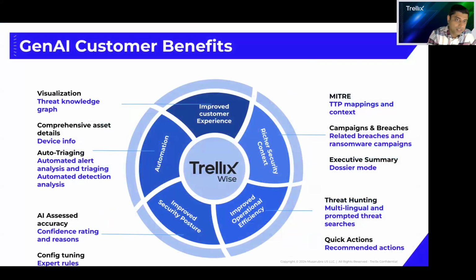When we look at the generative AI benefits, as I mentioned earlier, Trellix Wise, that is our brand name for generative AI implementation at Trellix, uses GenAI to deliver newer detections, visualization, as well as response capabilities. Generative AI is solving some of the unsolved problems in the industry, aspects like accurately summarizing threats, multilingual translations, and threat hunting.